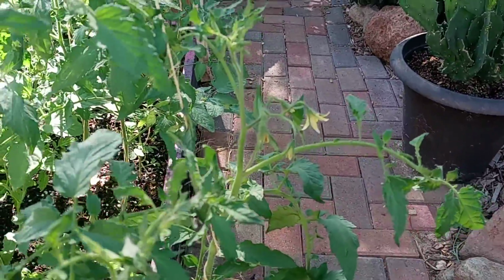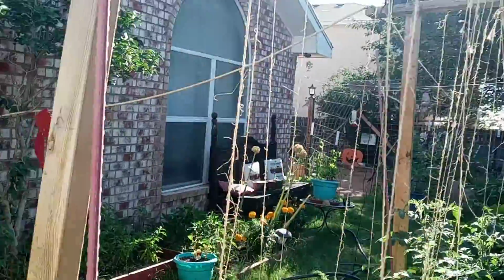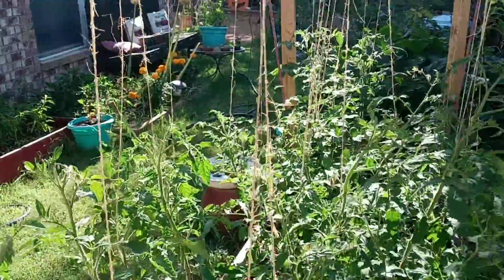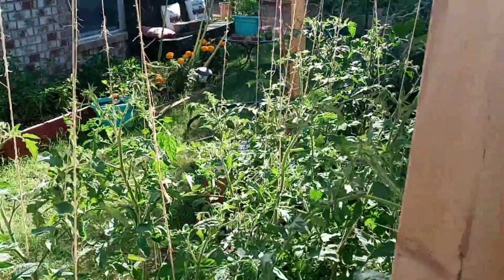You just need pollination, things like that happening. And I just come in and actually, this is the greatest thing because of the way it's braced and everything. I come in and I just shake this, and it vibrates all the plants. So I think that's been helping.